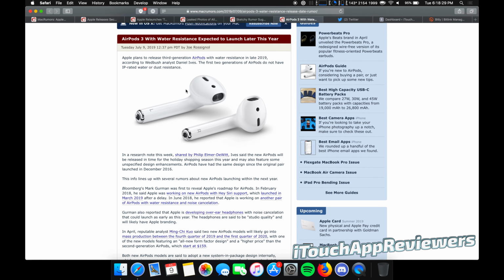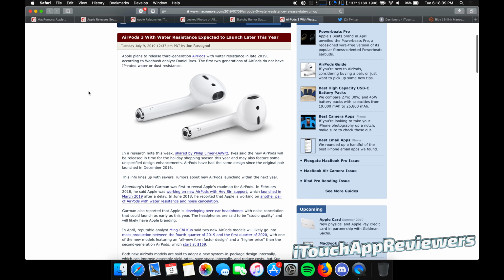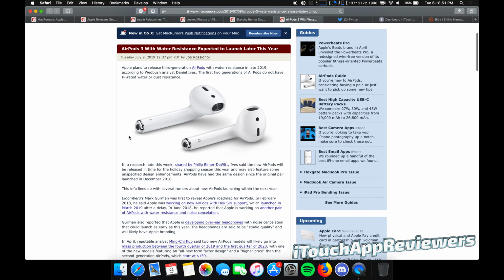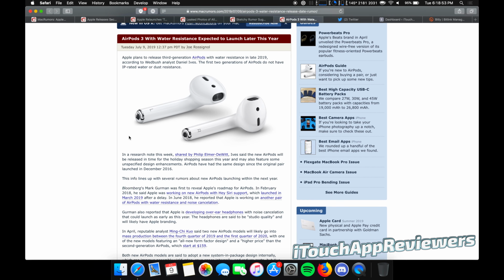And lastly, this one I actually just threw in because all these ones were from like yesterday. But AirPods 3 with water resistance are expected to launch later this year. So if you guys have been holding out like I have, like you got the AirPods 1, you skipped the AirPods 2, and you're waiting for the AirPods 3, your prayers may be answered here. With Apple releasing a new version that's water resistant. So that would be great for obviously those of us that go for runs outside. There's sweat, there's rain, there's humidity.